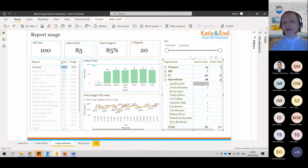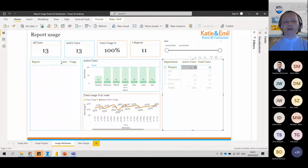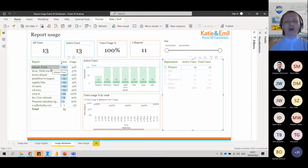So I could generate a list of 15 users, go to them and ask, why are you not using those reports if everyone else is using it? Maybe there is a reason, maybe they just haven't accessed it. I don't know, but you've got the functionality to identify users who are not using it, at least more information. So for instance, if I go to finance, you can see that all finance related reports are here, which is quite a neat way to do it.